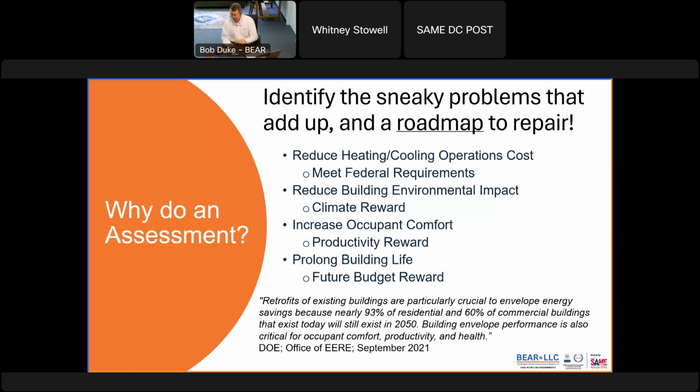Now, if you take a look at the bottom, I included this quote because you're going to see how this impacts later on. This is from the Department of Energy, their Energy Efficiency and Renewable Energy Office: "Retrofits of existing buildings are particularly crucial to envelope energy savings because nearly 93% of residential and 60% of commercial buildings that exist today will still exist approximately 25 years from now in 2050. Building envelope performance is also critical for occupant comfort, productivity, and health." And we'll take a look at a different iteration of that metric just a little bit further down.